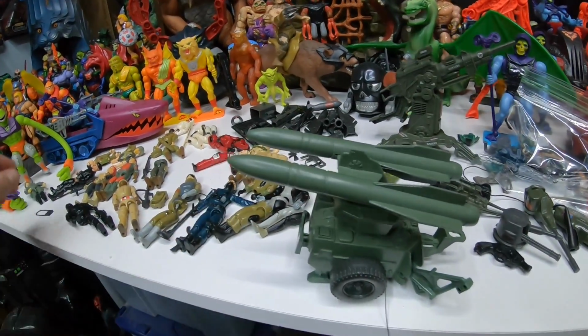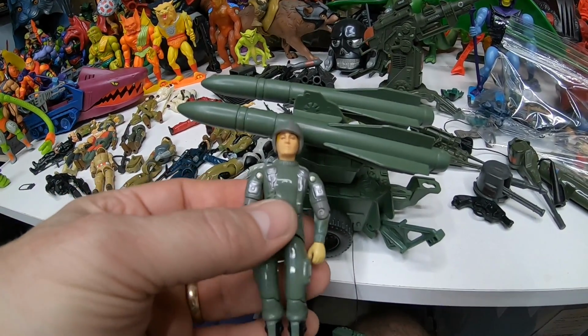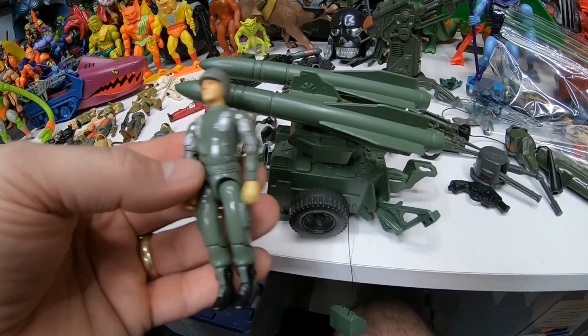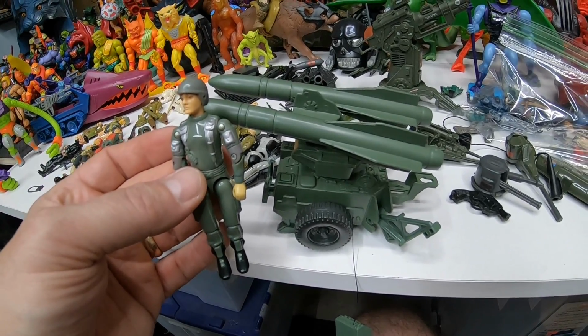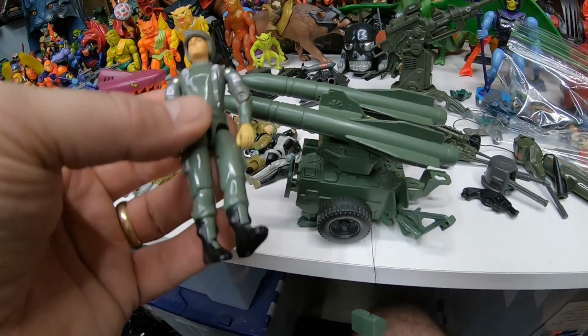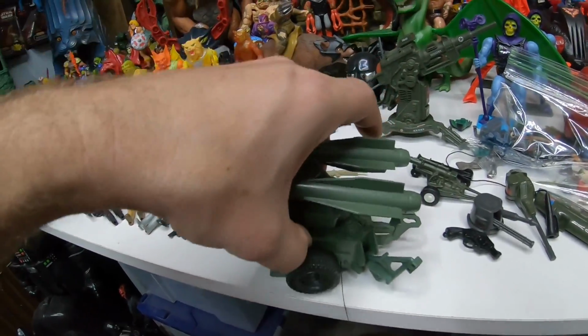to make it complete. And then we even have General Hawk to go with it that came with it originally. So almost one missile shy of being a nice complete mobile missile system. That's a really nice piece, and the Hawk is a nice figure, unbroken, very nice. So that'd be a great piece.